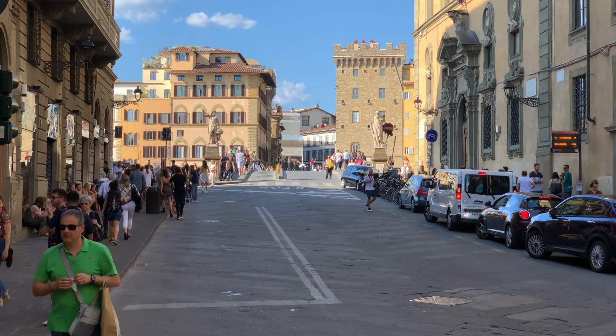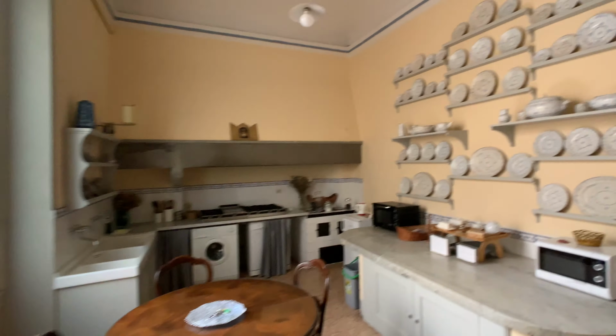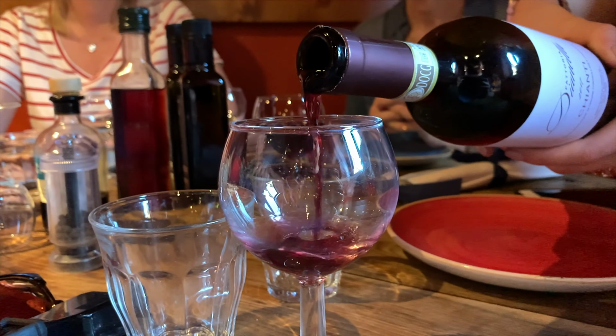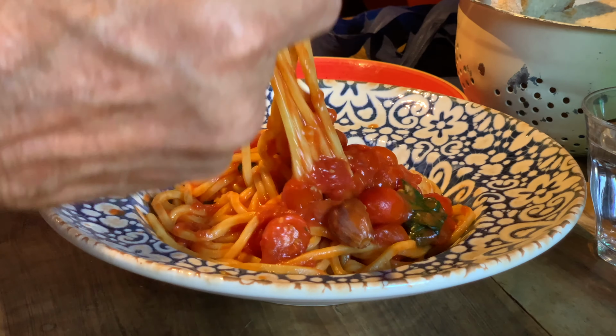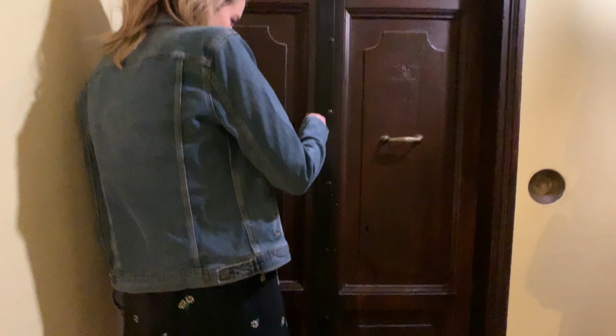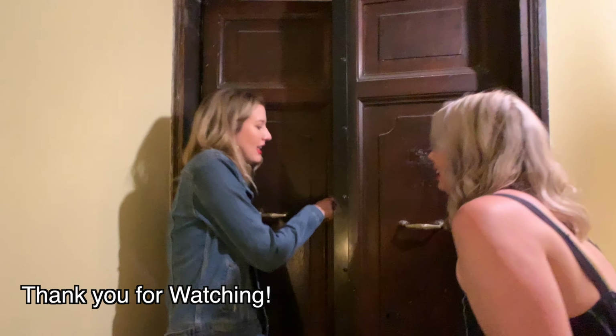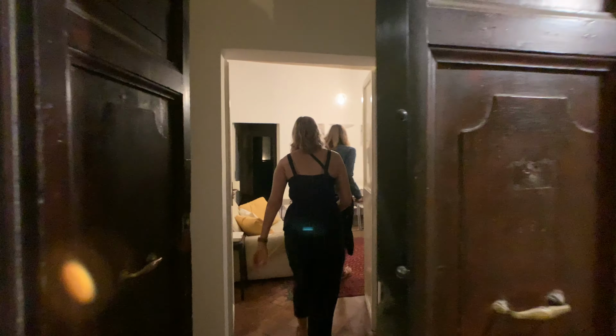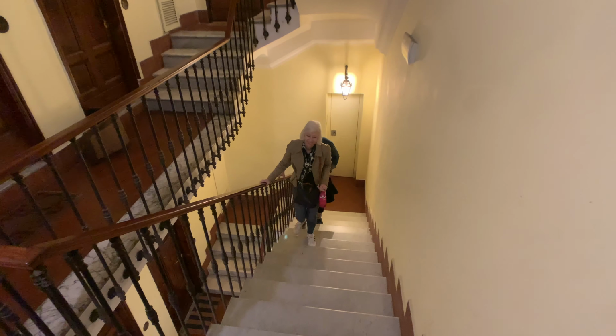We're in Florence. Whoa, there's a whole freaking kitchen. You can make it.